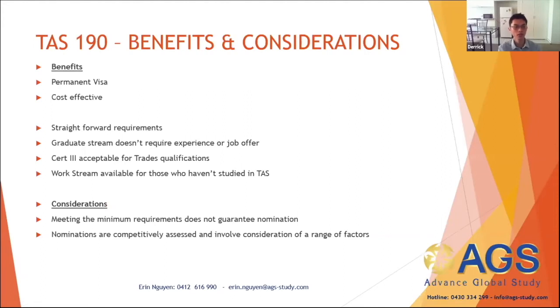Okay, so onto Tasmania. We'll start with the 190 visa. It's a permanent visa, so it's cost effective. That's the benefit. In Tasmania, the 190 requirements are quite straightforward compared to other states, so it's easy to understand.